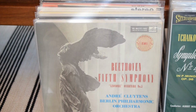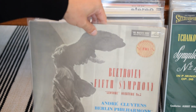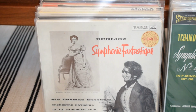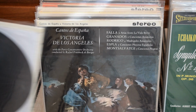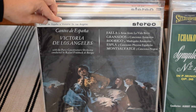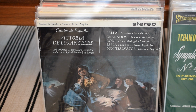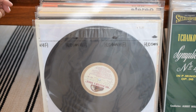Now, a really nice stash of His Master's Voice. This is André Cluytens, Beethoven's Fifth, Berlin Phil, original label. Berlioz Symphonie Fantastique, Beecham. Cantos de España, Victoria de los Ángeles. I listened to this a couple times already. Really beautiful album. Rafael Frühbeck de Burgos. Original label.